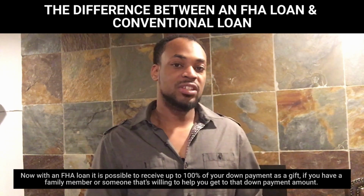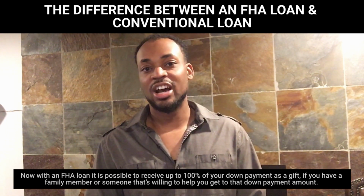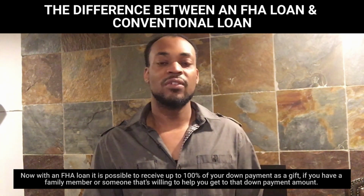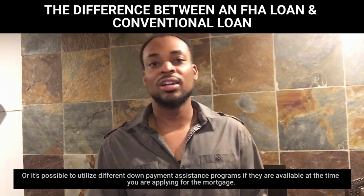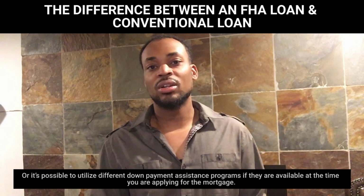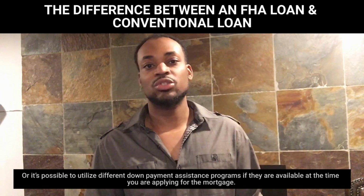Now, with an FHA loan, it is possible to receive up to 100% of your down payment as a gift if you have a family member or someone that's willing to help you get to that down payment amount. Or it's possible to utilize different down payment assistance programs if they're available at the time that you're applying for the mortgage.